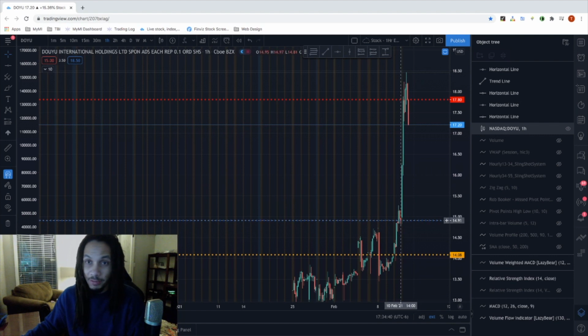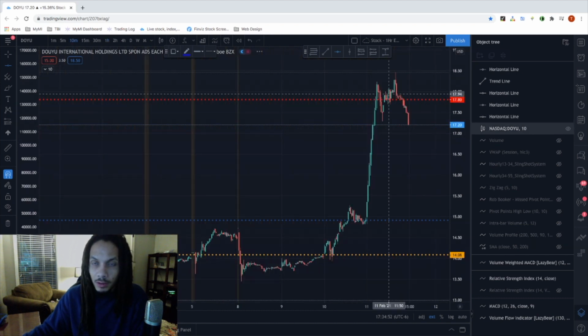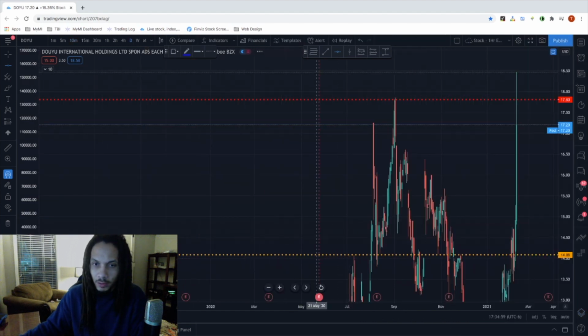resistance. That became support, and it skyrocketed the stock up to near today's high, which was, let's see, 18.46. Like we said, looking at the lower time frames there, we caught some resistance and came back down. So we can look further back on the time frames. Let me spread this out and reset the chart for us.